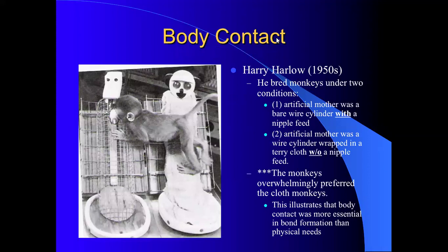So the first piece of attachment is body contact. And there is this old study by Harry Harlow in which he raised monkeys, right, separate from their actual mother. And then he bred them in two conditions, right? So one, they had an artificial mother that provided a biological need, but it wasn't soft and cuddly. So if you look on the far left of this picture, we call this the coil mother, right? So you see the baby bottle, you see the chicken wire wrapped around, and you see a very primitive face for a monkey, right?